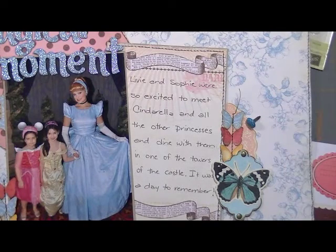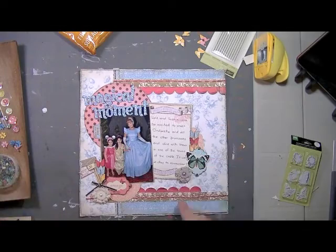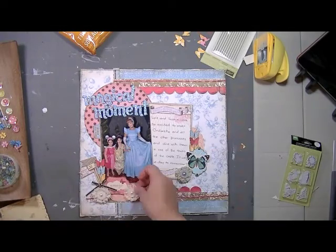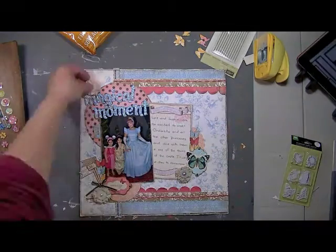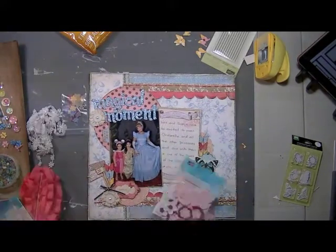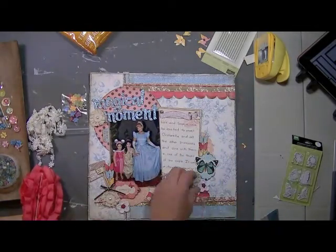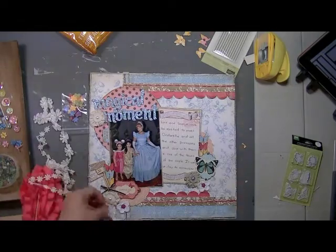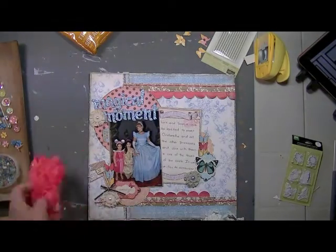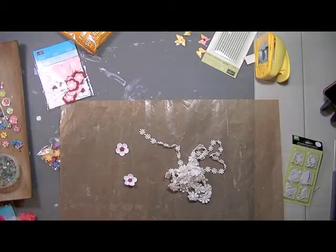So yeah, now I'm just adding some more brads. I'm not a huge fan of brads. I like the looks of them, but I don't like going through the process of poking the holes and putting them through and spreading them apart. But here I am using flowers, which is unusual for me. Those are Prima flowers that I bought a long time ago when I visited my sister in Moncton, and I've been hoarding them, and this I thought was a perfect chance to use them. I don't do many pretty layouts, so I thought this was a good chance.